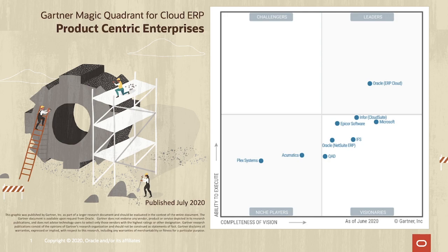We're not only thrilled to be the only one in the leaders quadrant for this particular magic quadrant, but we are also in the magic quadrant for a number of other supply chain-based functional areas like transportation management, warehousing, MES systems, financials, customer service and customer engagement, as well as field service and many more.